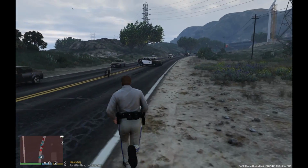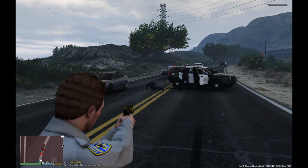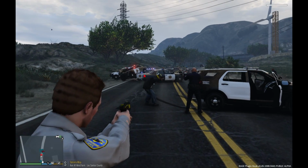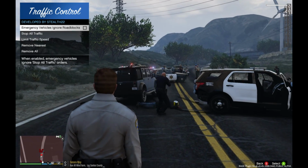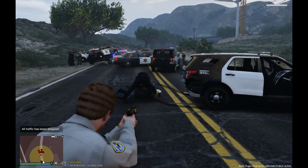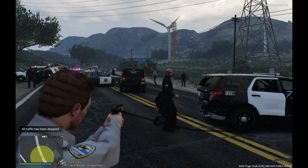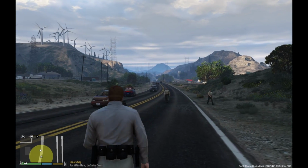Okay, he's off. Alright, come on, stop. Let's get our taser out. Oh no, taser his ass! Alright, I think it's under control. We are good now. Holy shit, we gotta stop all traffic. Oh my god, that was the most insane pursuit I have ever been in, in any of these videos. Wow. That is bad.